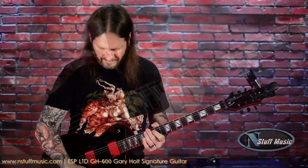Action's a little low for my taste, but that's a sign of a good guitar, though. Absolutely. The frets are perfect. I just like it a little higher. But yeah, it's right off the wall.